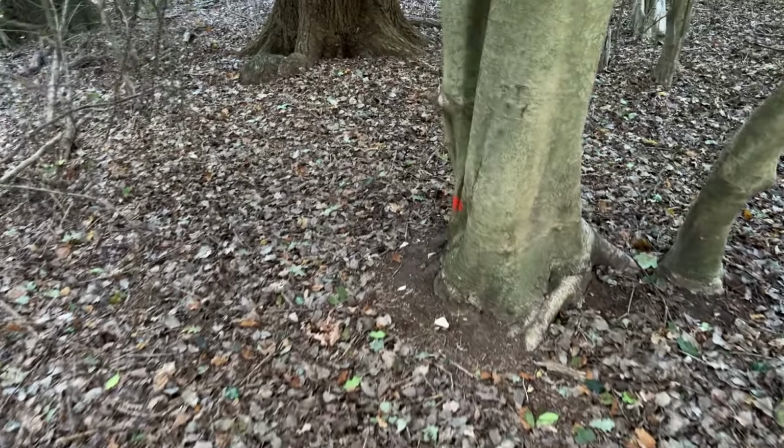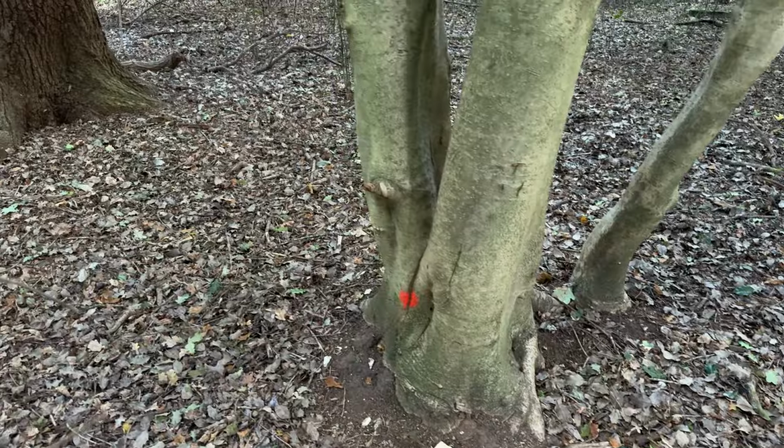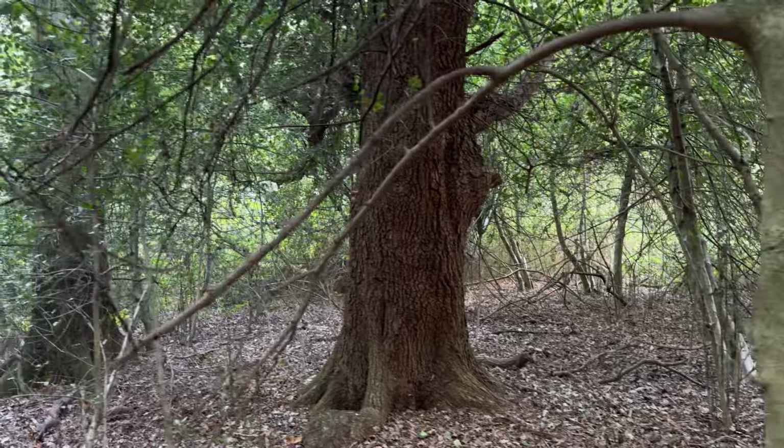Oh, again, this holly has been marked. The oak trees haven't been marked, it's just the holly, which is fair enough. Let's have a look at this oak tree.